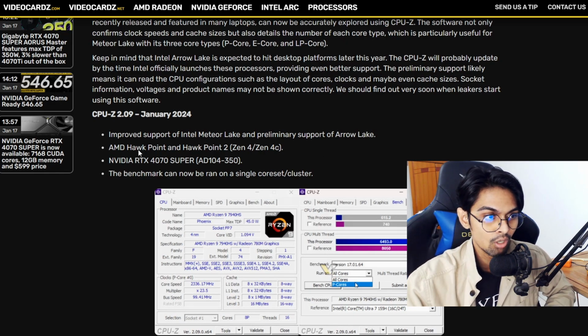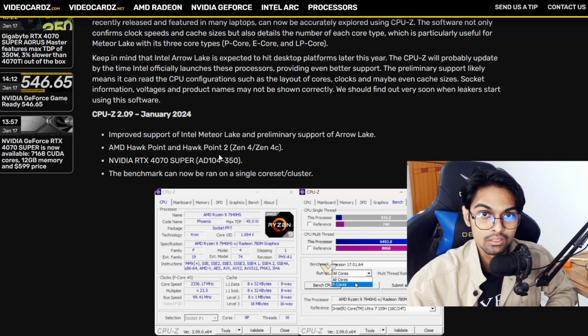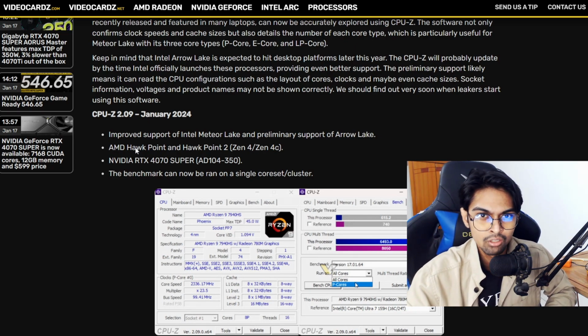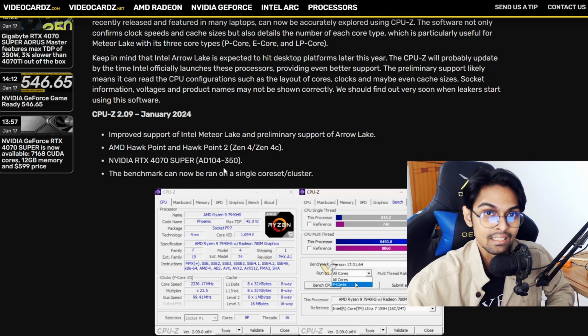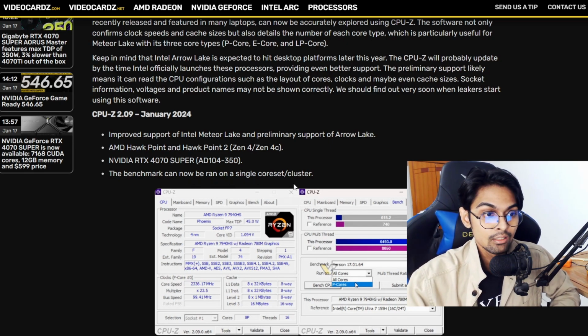They also added the AMD Hawk Point and Hawk Point 2, which is the Zen 4, Zen 4C, you know, that big dot little design. And I would be interested to see what happens with Hawk Point, because I feel like it's going to be directly competing with Arrow Lake, not Meteor Lake, because Meteor Lake's like a filler kind of architecture between Raptor Lake Plus and Arrow Lake, so we'll see about that. And also they have added the NVIDIA RTX 4070 Super, which again just recently launched, and the benchmark can now be run on a single core set / cluster. So that is an extra feature they've added, so we'll look into that.